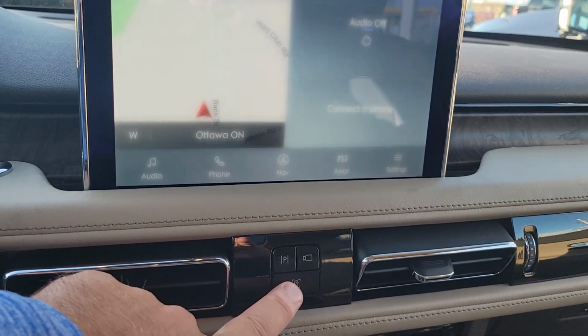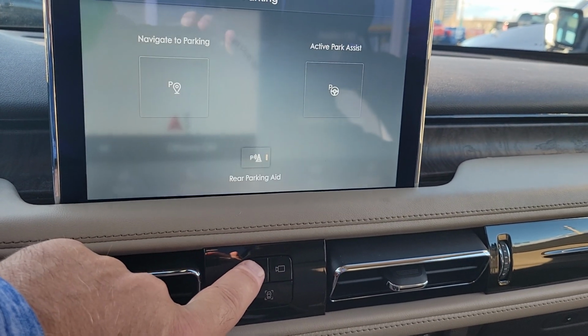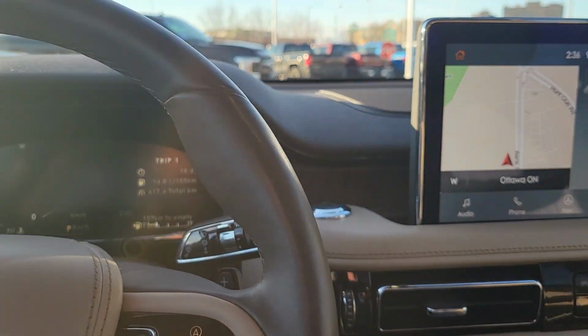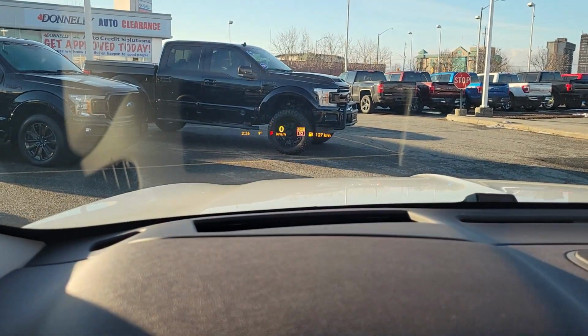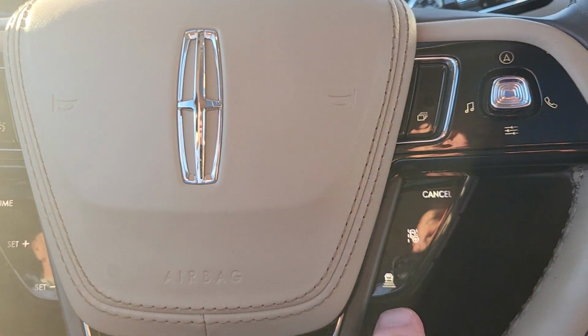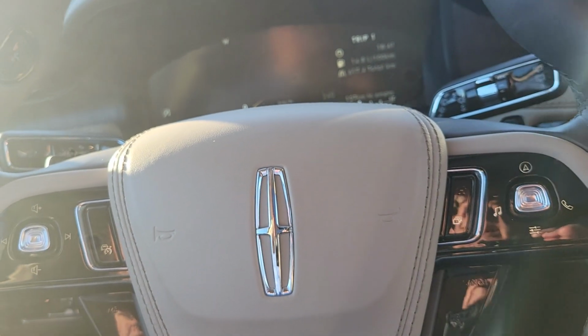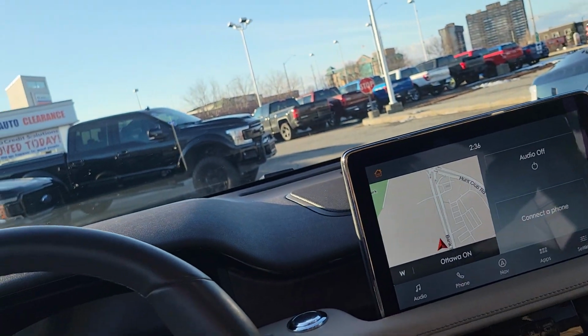It does have auto stop start technology, auto hold, and it also has self parking as well. So I'm not sure if you can see, but it does have the heads-up display as well. It does have adaptive cruise control with lane centering. So it's a fully loaded vehicle. It's got 28 speakers in it. It's a Revel Audio. So, you know, the sound system in this is wonderful.